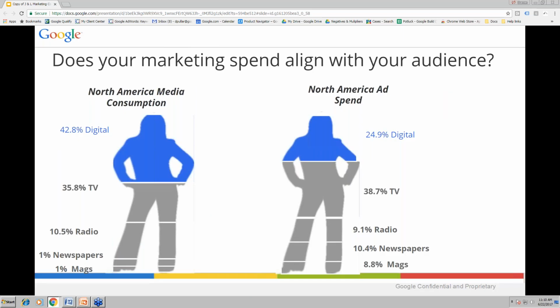This is an interesting slide. Does your marketing spend align with your audience? It's a good question to ask yourselves. If you look on the left-hand side here, it talks about North American media consumption, which is 42.8% on digital.